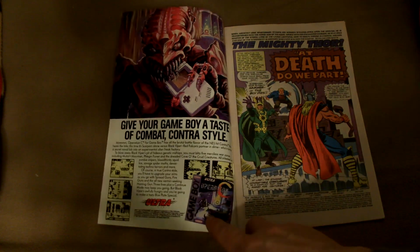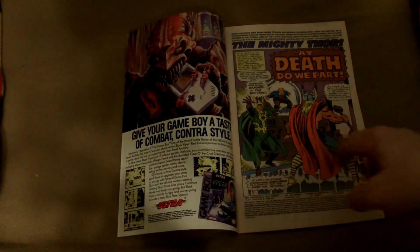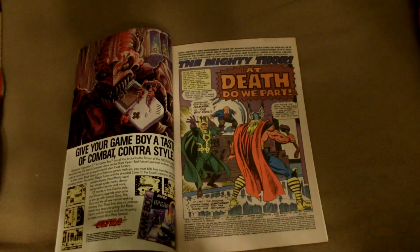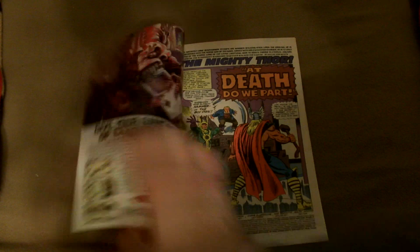Anyway, this had Operation Contra for Game Boy, which I've beaten Operation Contra on Game Boy, I might add. I have Operation Contra on Game Boy still, the original. And it's absolutely a great version of the game. So here, anyway, this cover is a Ron Frenz cover, by the way.